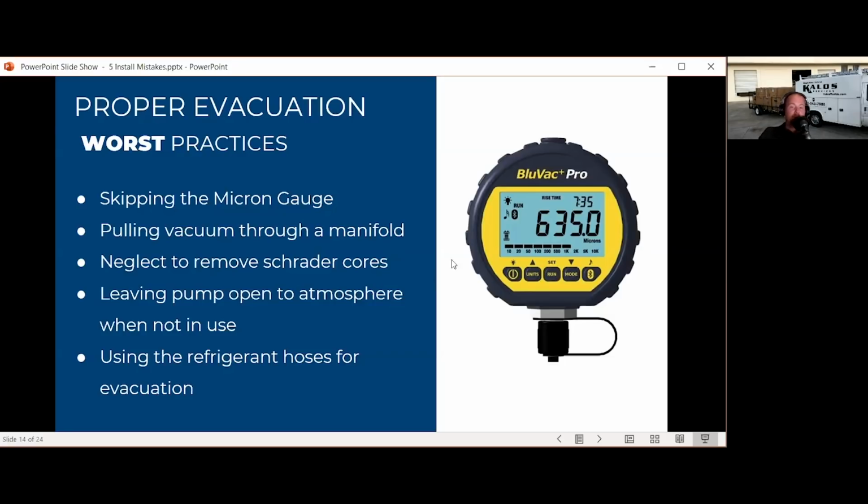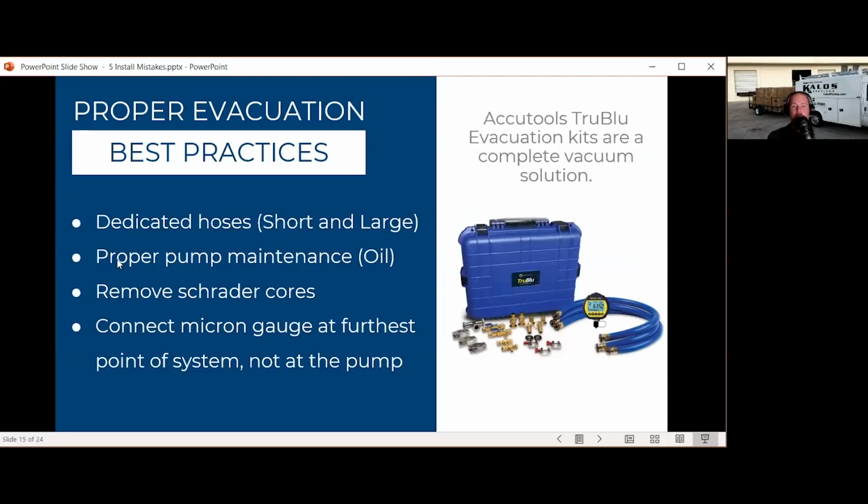And then using refrigerant hoses for evacuation. We talk about this a lot, but refrigerant hoses, you're using them for charging, you're using them for recovery, you're using them for a lot of different things, and they can easily become full of oil and all sorts of stuff that you don't want to be getting in the way of the process when you're pulling a vacuum, as well as the fact that they tend to be more leaky and smaller gauge. So we suggest using large gauge dedicated vacuum hoses for evacuation, because evacuation can take a long time sometimes, and we want to make it as quick as possible to pull as deep as possible to ensure that you don't have any leaks. So use dedicated hoses.